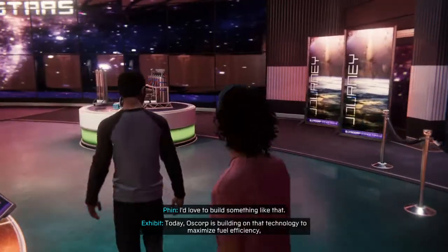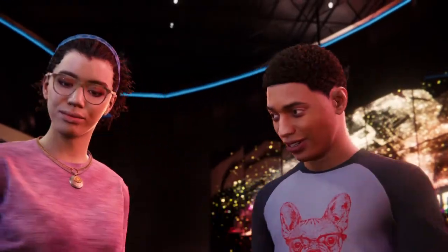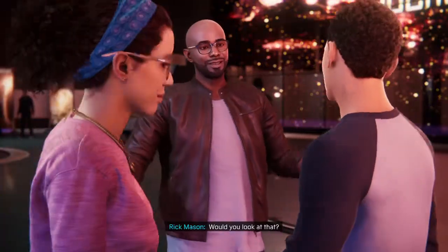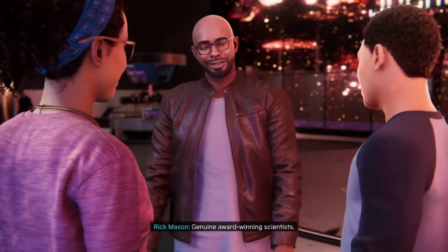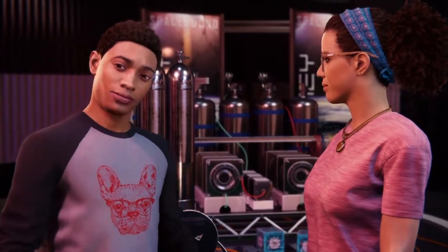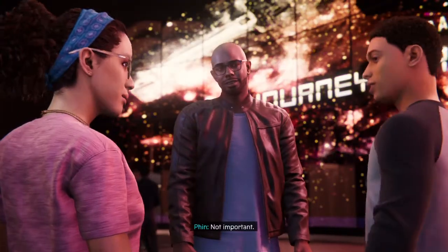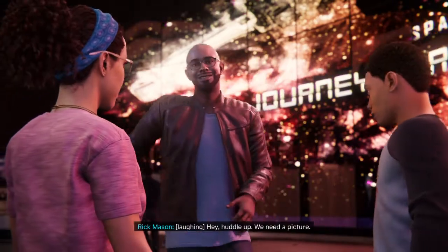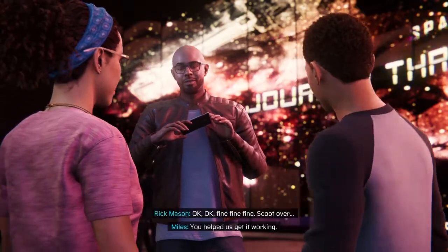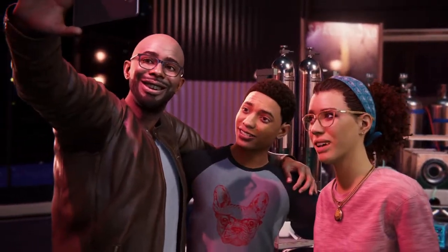I'd love to build something like that. Our project. Oh-ho-ho-wee! Would you look at that? Genuine award-winning scientists. No one told us we were in the special exhibit. Ticket only. How'd you get in? I bought a ticket. How'd you get in? Not important. Hey, huddle up. We need a picture. You gotta be in it too. You helped us get it working. Okay, fine. Scoot over. All right. Say alleles! I am not saying that.